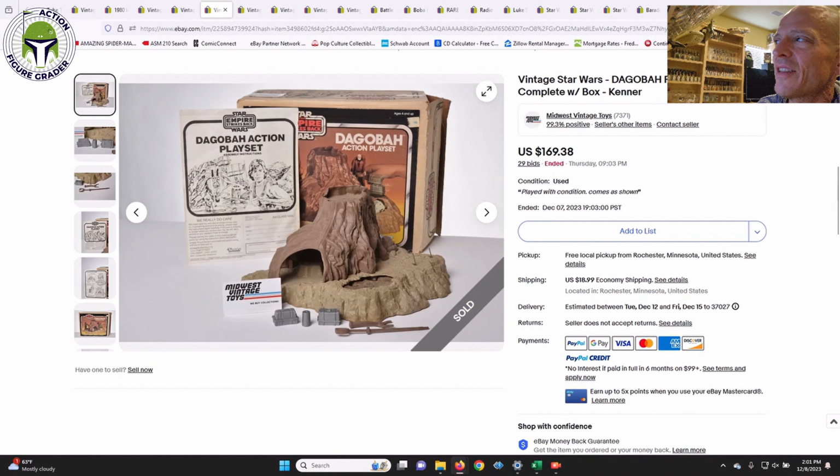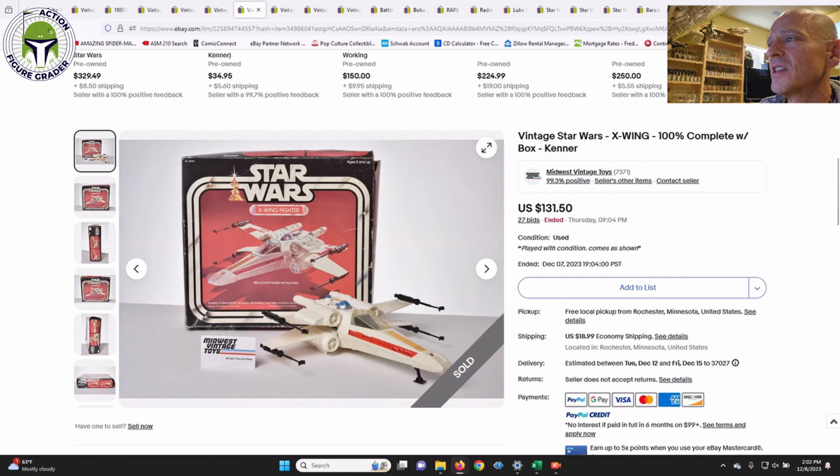So, let's call that about $190 for a pretty mint-looking Dagobah playset where the foam has not degraded yet. And it's amazing to me that this one is still in incredible condition. I mean, usually the foam starts to kind of just fall apart and crumble. But this one looks like it's straight out of a factory box. So pretty awesome to see that.